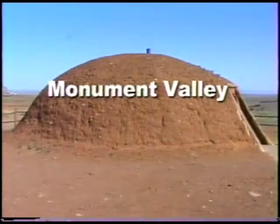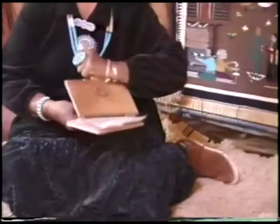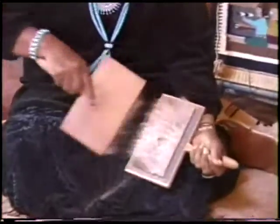We got up early one morning to take a group tour of Monument Valley. And the natural colors from the sheep are the white, black, gray, and brown. And if she wants other colors, she'd go out there and gather plants and boil the plant and then put the yarn in it to get a different color.